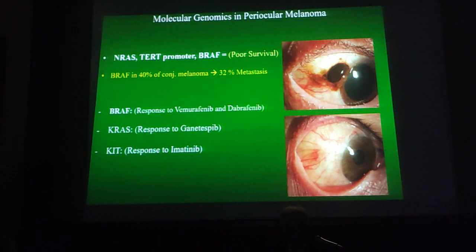Now, we started to know that there are some mutations in conjunctival and skin melanoma that we can target with some drugs. So BRAF mutation is present in 40% of conjunctival melanoma and present in 32% of metastatic melanoma. Once we find the BRAF mutation, a specific type called V600E, we know that if it's present, the tumor would respond to new drugs, vemurafenib and dabrafenib.